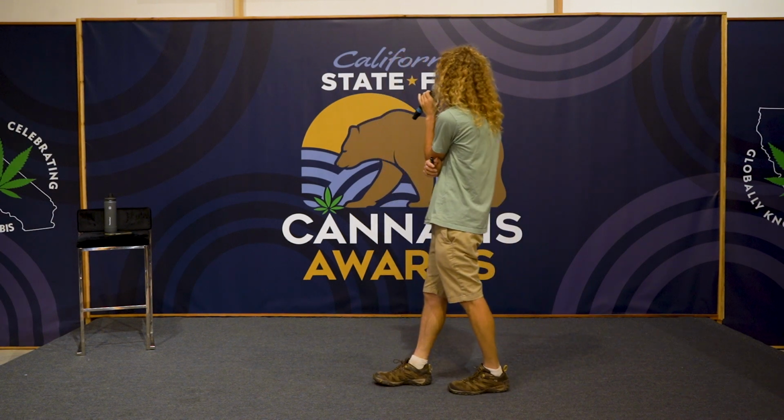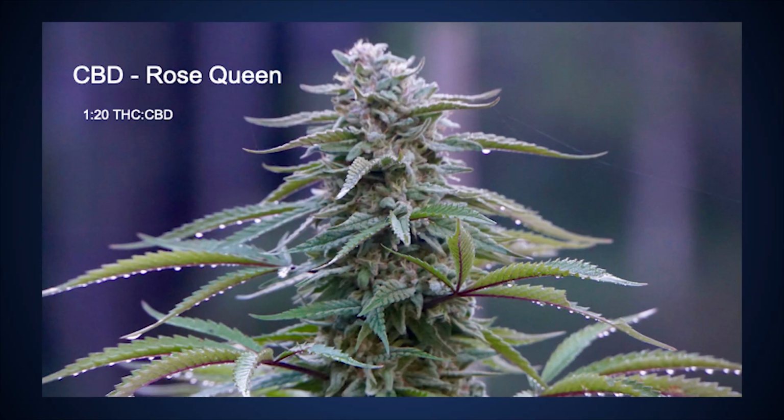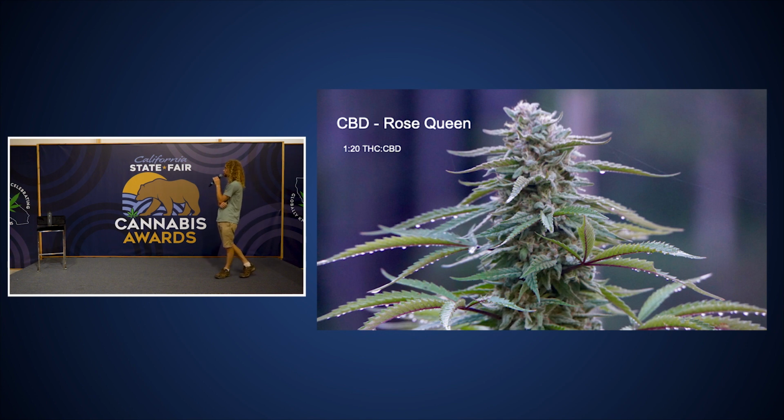Now we're going to take a step into some of the genetics that we've created through the processes that I've just walked you through. This one here is Rose Queen. When we first started breeding, we didn't have science to guide us on which cannabinoids we were working with and which cannabinoids were coming into our garden. Through intuitive breeding work, we found later on that we were naturally attracted to CBD. And it was through the genetics of Rose Queen and a number of others that we were able to develop a high CBD cultivar that had almost no THC in it.